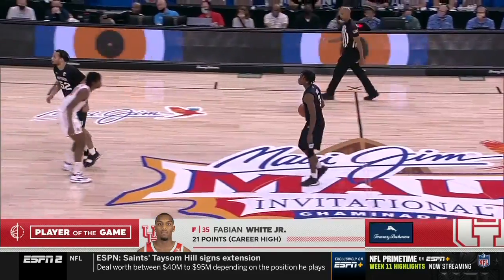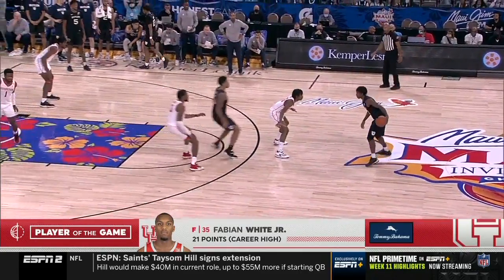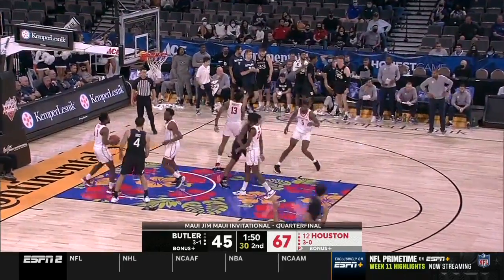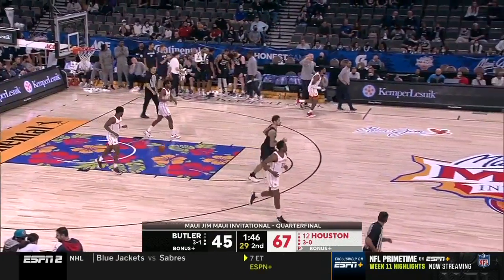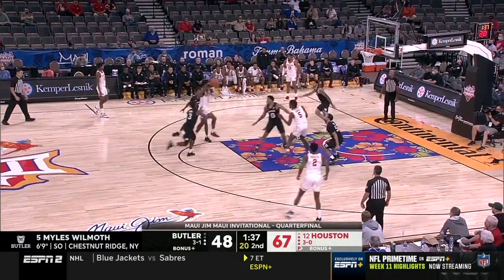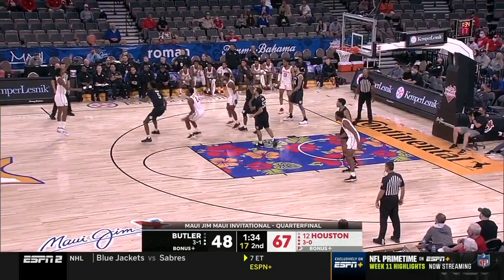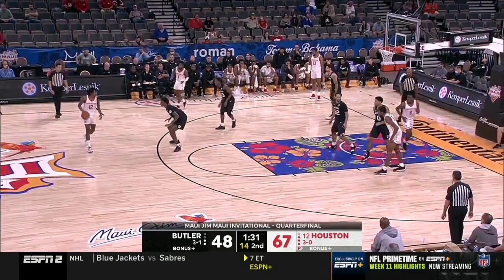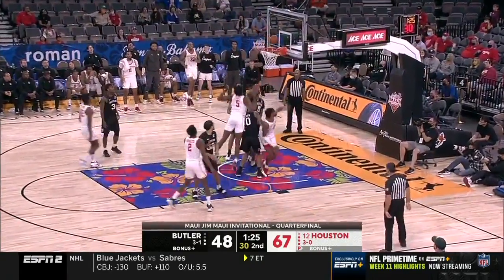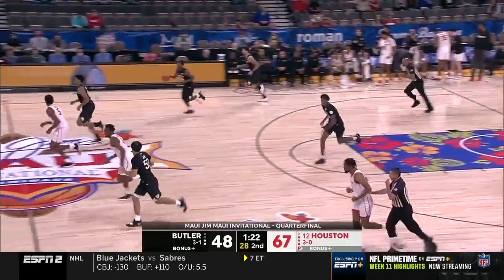Our play of the game, brought to you by Tommy Bahama, is Fabian White Jr., a career-high 21 points. Wilmoth has played sparingly in this game. The sophomore from Chestnut Ridge, New York, knocks down the three. Did it against Javier Francis, who's in for Houston, number 5, 6'8 freshman from New Orleans. 7'5 wingspan. He has got some upside. He's going to be a really good player. Also getting a little run here is Robbie Armbrester, a 6'4 freshman from Atlanta, number 2 for Houston. Boy, Mark, he can get to his left hand, can he? A tap by Francis, but it won't go down.